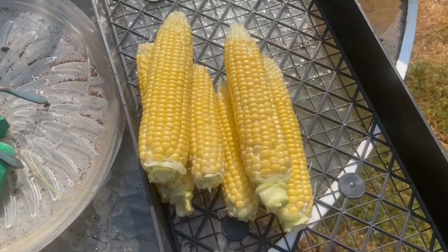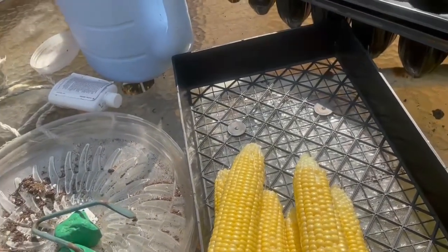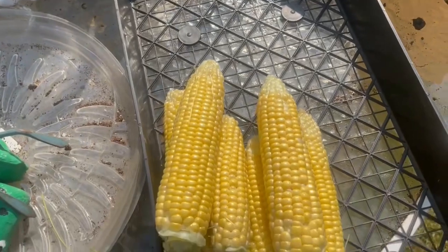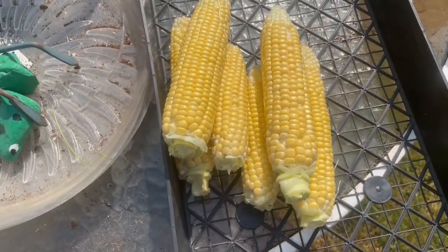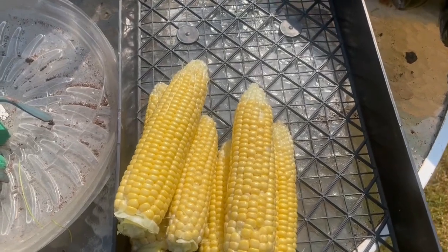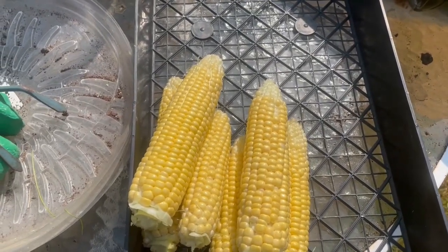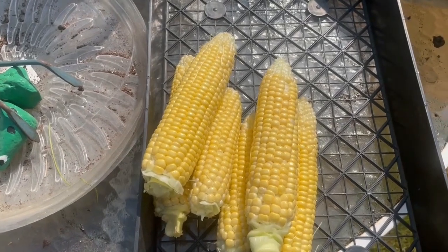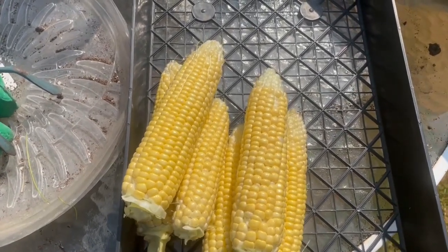And some corn for lunch. We harvested them because the tops were not going to get any more. They weren't going to grow anymore or swell because the slugs, squirrels, rats, something had eaten the silks off the top. But those are good enough for me and Gerald to chow down on for lunch.